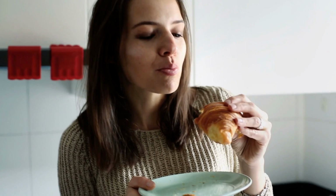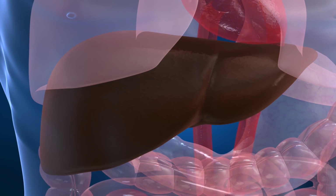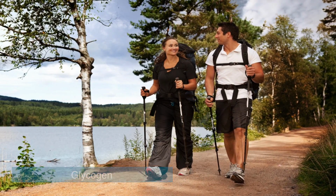When we consume carbohydrates, they're broken down into smaller particles that are called glucose. This is the usable form of energy within the body. So what our body doesn't end up using in the form of glucose for immediate energy needs, it stores in the liver and in the muscles in the form of what is called glycogen. Once the immediate needs for energy are met and the muscle and the liver have stored up glycogen, then another process can occur, which is called de novo lipogenesis.